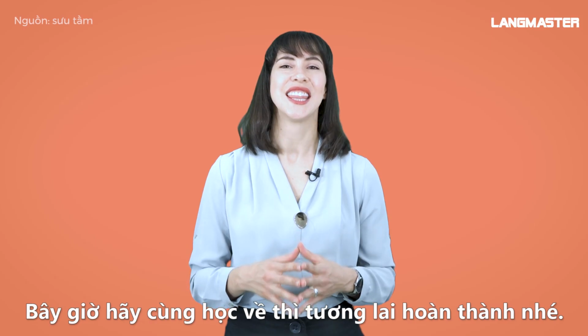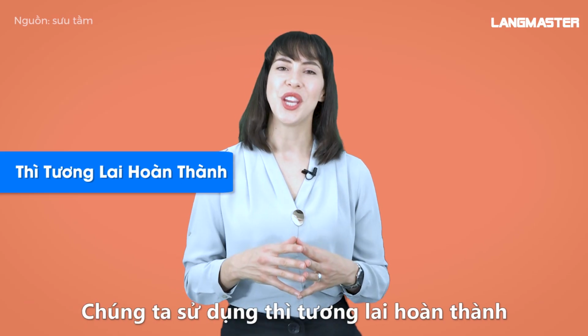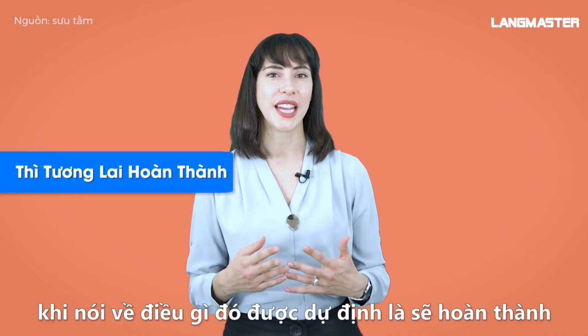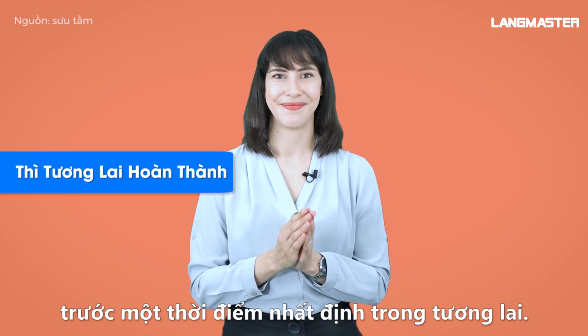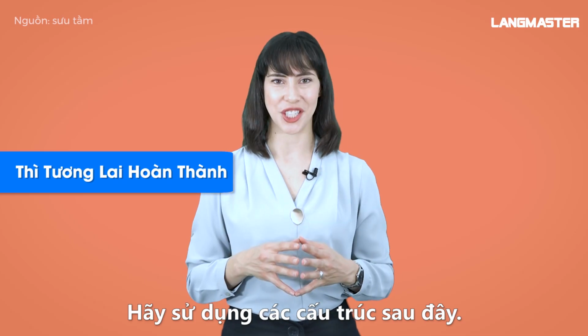Now let's look at the future perfect tense. We use the future perfect for predictions about something that is completed before a particular time in the future. You can use these structures.